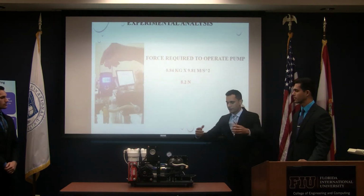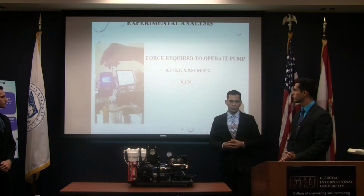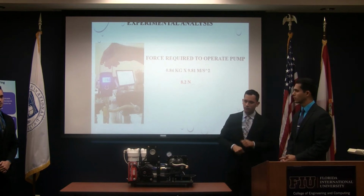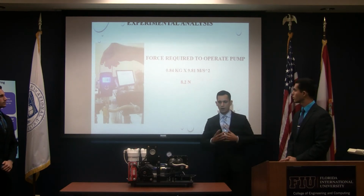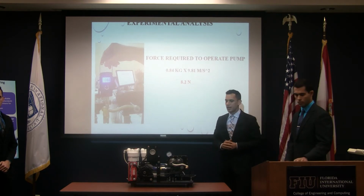This is one of the first tests that we used for our system. Our biggest force was the static friction of the gear system. Once you move out of the static friction, the gears move very freely. So our biggest force was that. We wanted to use that force in order to calculate the amount of power required for somebody to crank the handle.